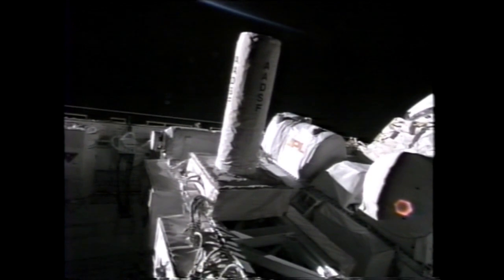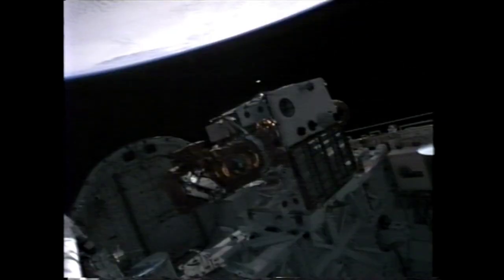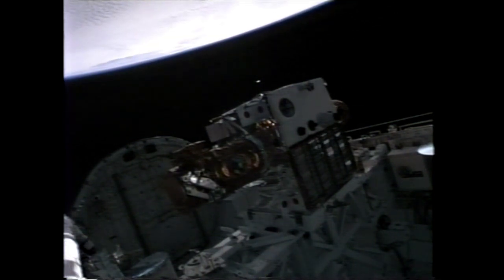Columbia, Houston, the Orbit 4 shift is now trading places with Orbit 2. It's been a great first day for us. We've really enjoyed it. You're off to a great start, and Jeff Bandel is here with his team, and Ellen Ochoa will be talking to you, and look forward to tomorrow working with you on the Spartan deploy. Thanks, Mark and Bill. I appreciate working with all of you, and we'll see you tomorrow.